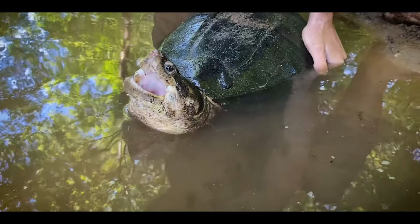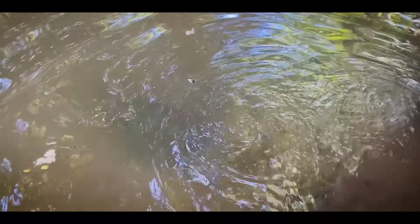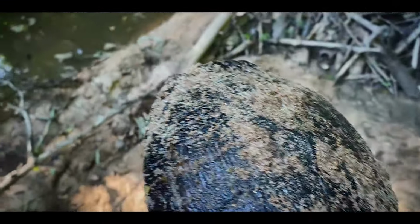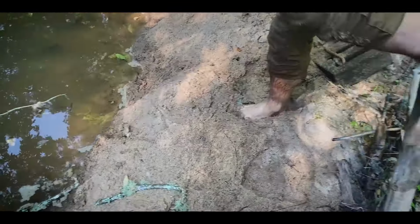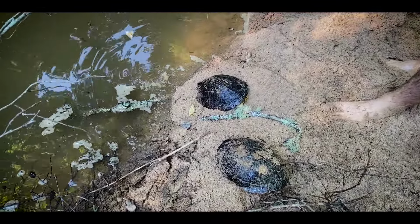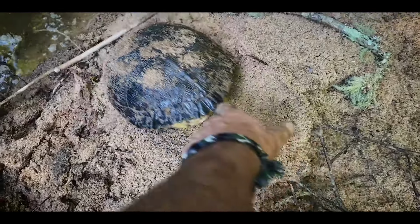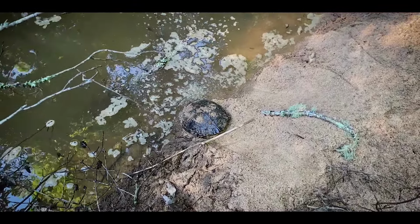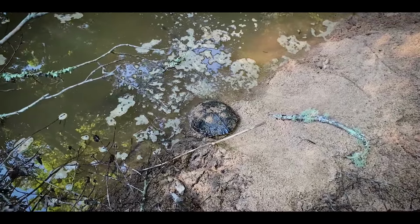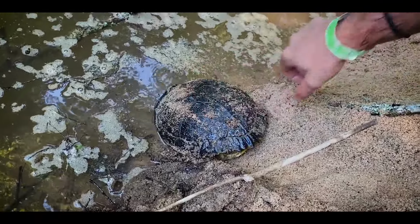All right, so we're gonna release this guy. He looks happy. And now we're gonna do a little double yellow belly release. Kind of like a turtle race. All right, there we go. Good job. Splash. I think you need a little extra motivation. I think you need a lot extra motivation. What are you doing? Really? Seriously? Okay.